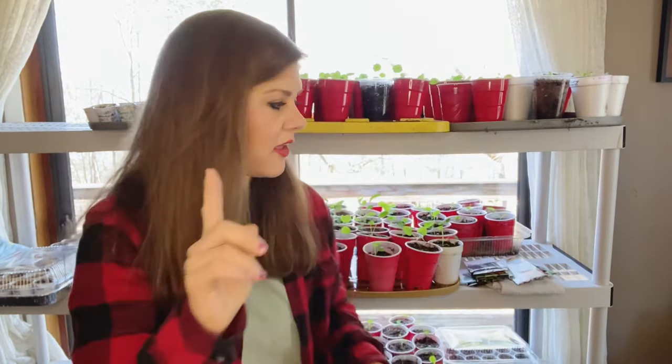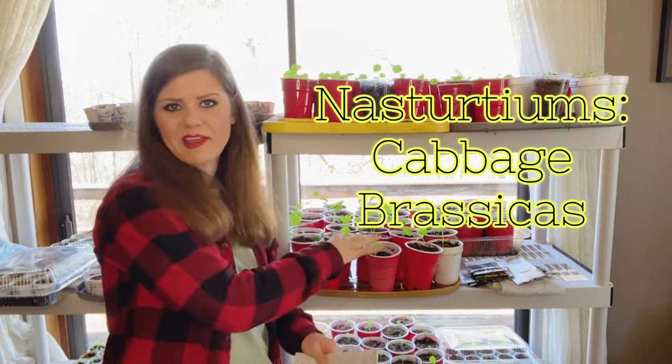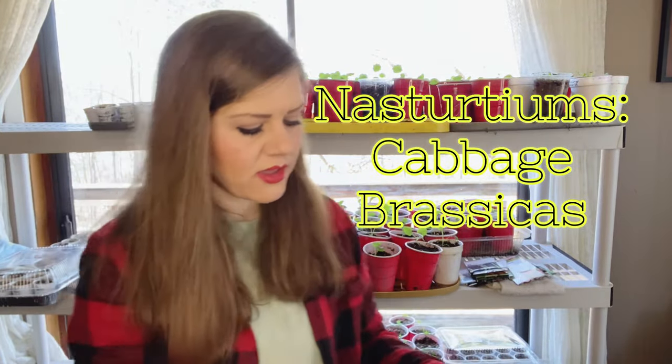Okay, nasturtiums go great with cabbage. Got cabbages back here. They go great with any kind of cold crop, brassicas. They keep caterpillars away, okay, that will eat your plants. That's excellent. So nasturtiums, get nasturtiums this year.